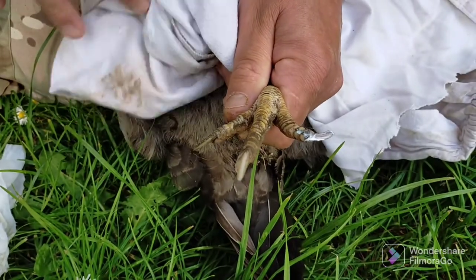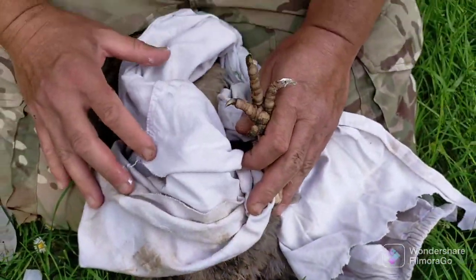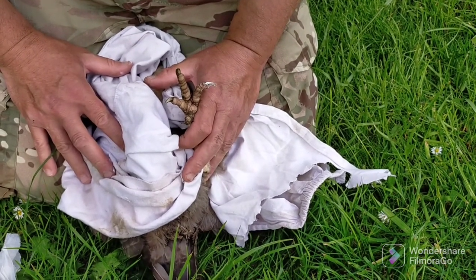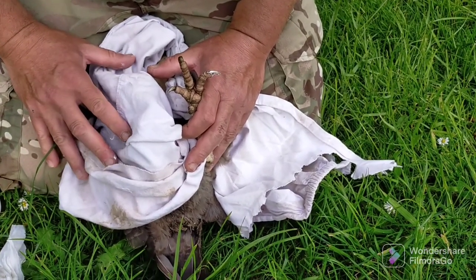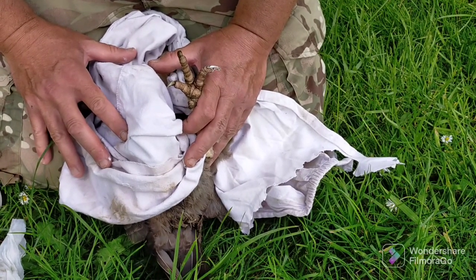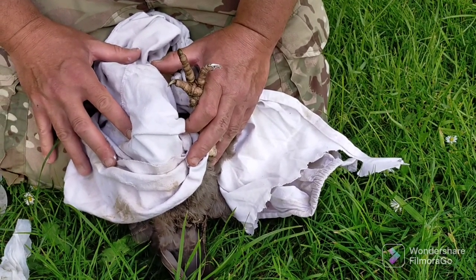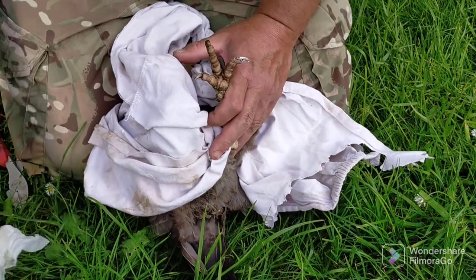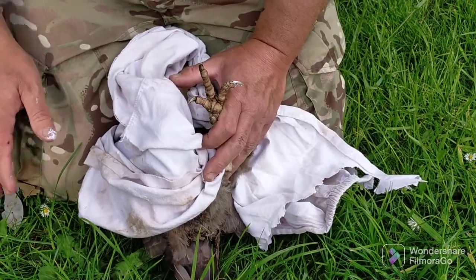Right, as you can see, I've covered her with a blanket. I've got her wings tucked in so she can't damage or break them, and because she's got her head covered, she's more subdued. Because I don't handle these very much, they are quite feisty. So basically, I'm just going to unwrap her and put her back in now, and it's as simple as that.